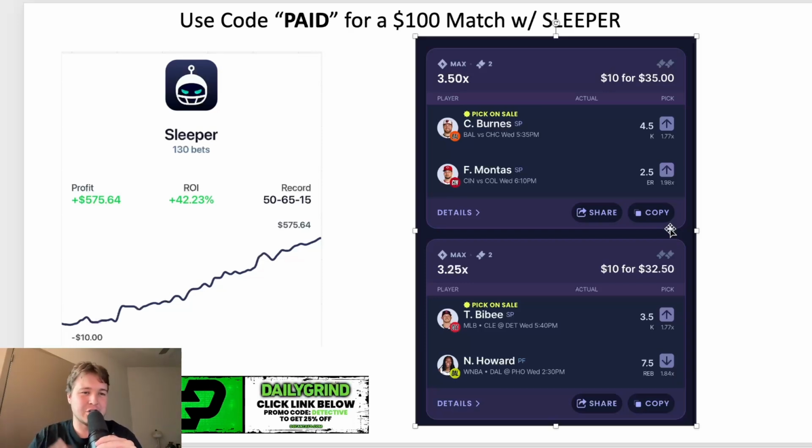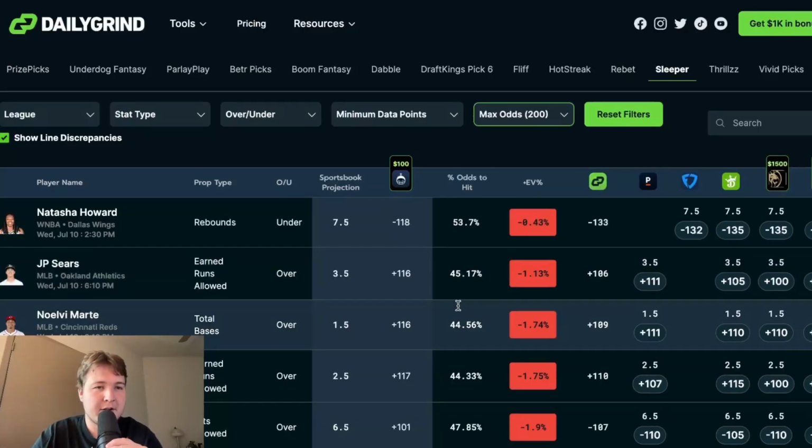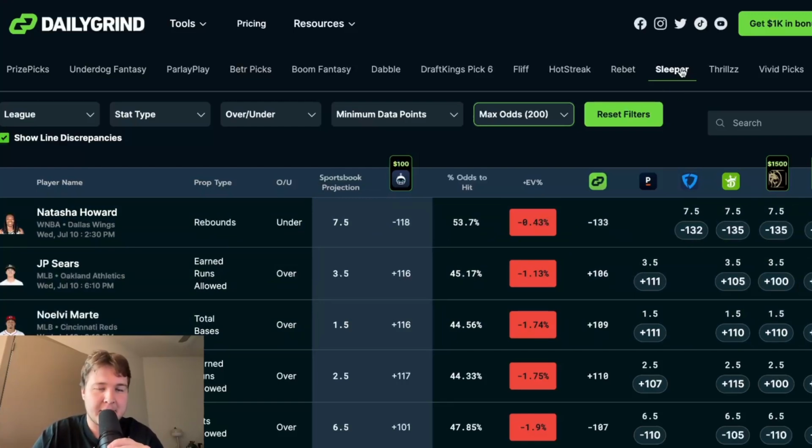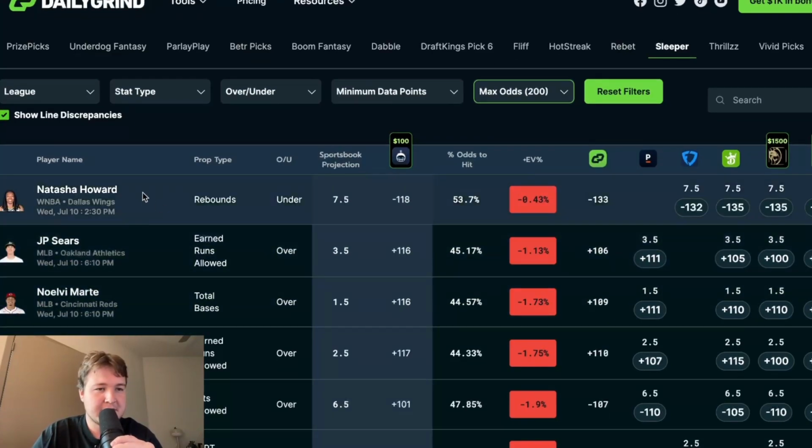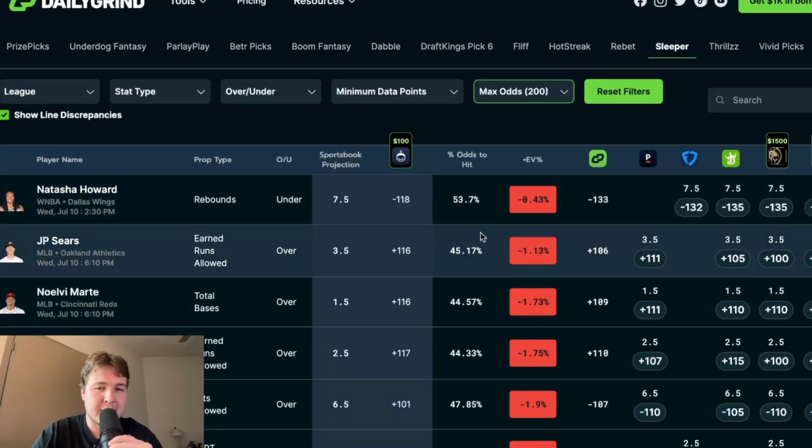I'm going to go ahead and jump into the app real quick and just show you guys exactly how I found these lines on that optimizer really simply. So let's go ahead and do that now. All right, you guys. So I am on the Daily Grind Fantasy Optimizer. I am under the Sleeper tab right here. You can see I can click Sleeper and click refresh. So especially this Natasha Howard line right now is the best play on Sleeper, it is showing.